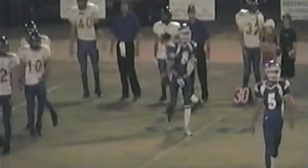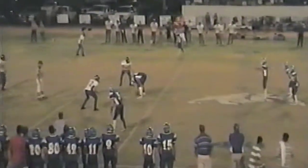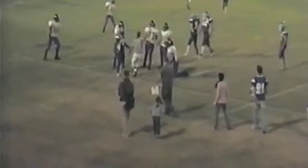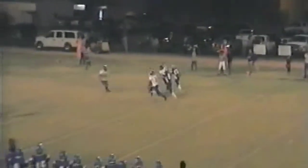Go, snap, Cleveland has a hole up the middle. Just left. The snap will start to Cleveland. This is off the tuck and run. Taken down from behind them. Cleveland has to move the run, Patrick.